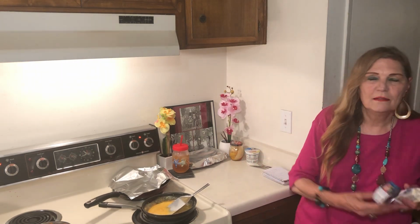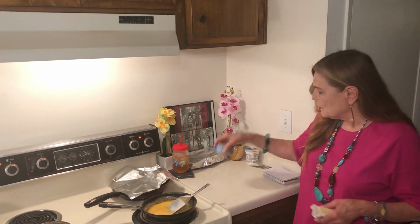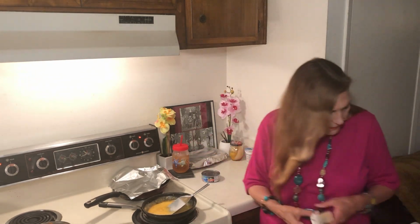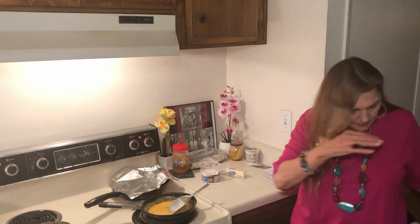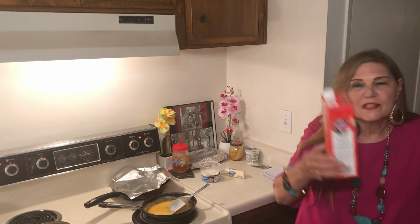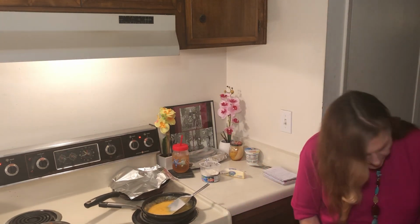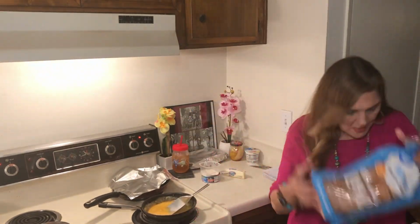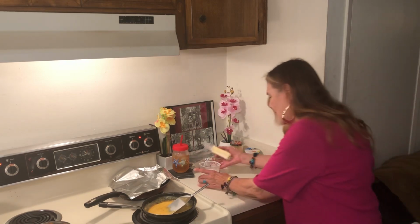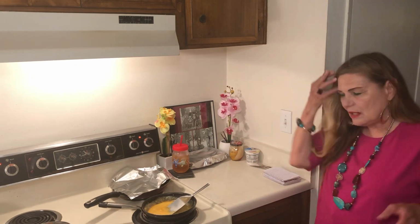Number 1, tuna on toast. All you need is tuna. Squeeze all the juice out and rinse it good. Melt 2 tablespoons margarine, 2 tablespoons flour, and brown the flour a little bit. And then I use shelf-stable milk. Add milk little by little. And then make toast and put your tuna on toast. Walmart. Okay, that's number 1, tuna on toast. Doesn't require much cooking and it's cheap.